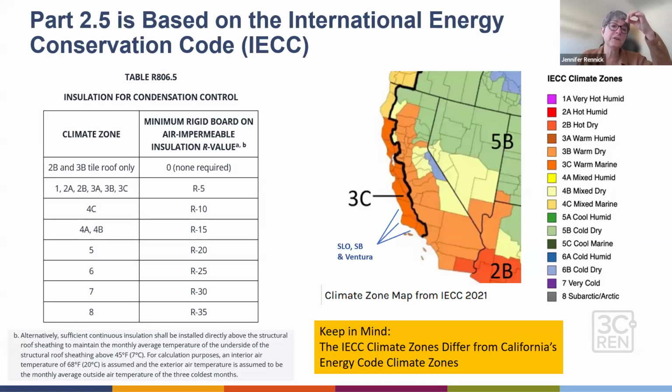Now, the part where things get confusing on what the code requirement is, is that in California we have 16 climate zones. It just so happens that in California, with those 16 climate zones, we have climate zones 1, 2, 3, 4, 5, 6, 7 and 8. But the ICC that goes across the entire United States, that our residential code is based on, only has climate zones 1 through 8. And climate zones 4 through 8 are really cold, and are not necessarily applicable to us unless you're up in the Tahoe region. And so this is where some of the confusion comes in.